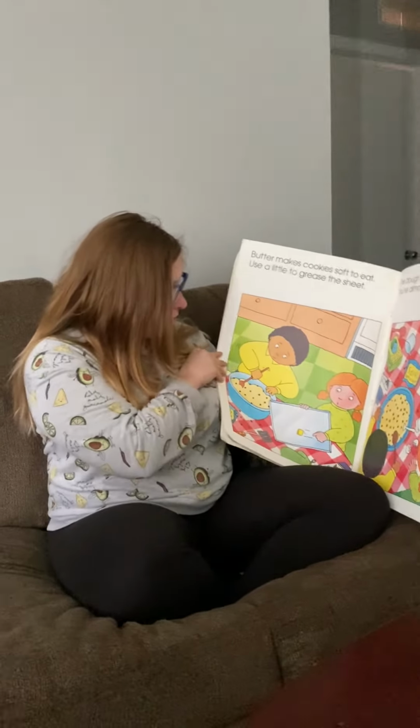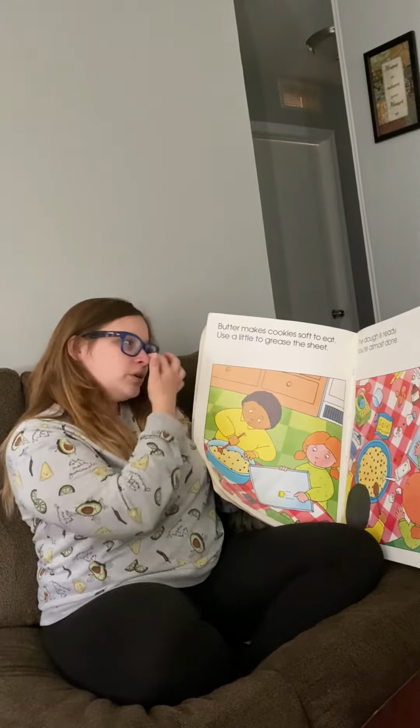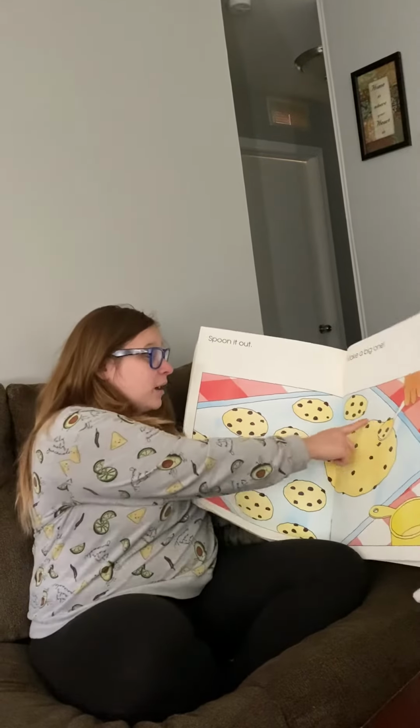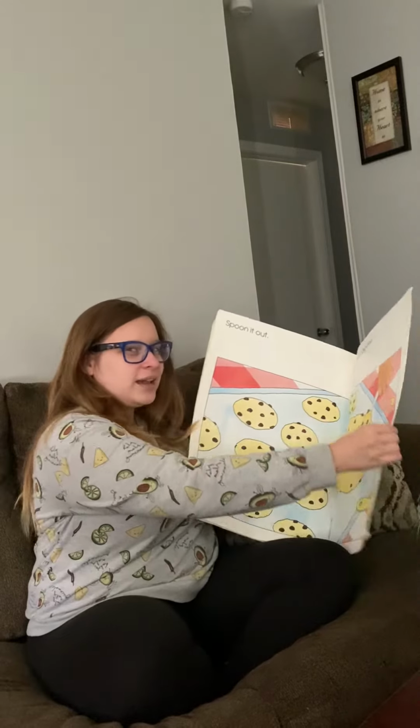Butter makes cookies soft to eat. Use a little to grease the sheet. The dough is ready. You're almost done. Spoon it out. Make a big one. That's such a big cookie.